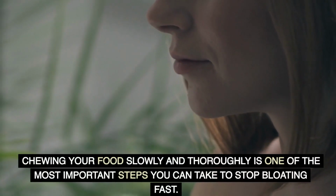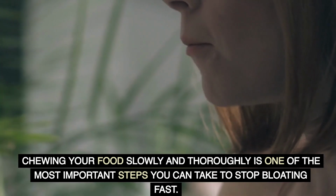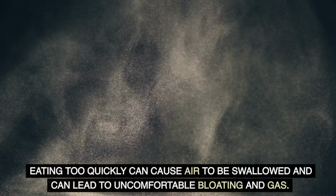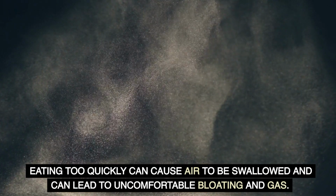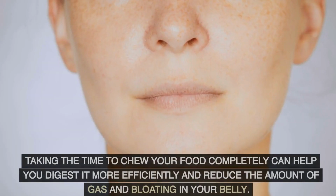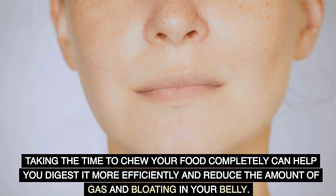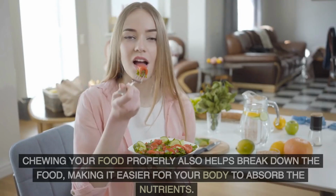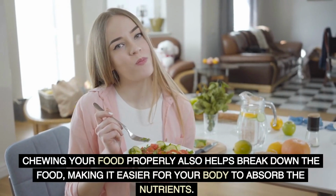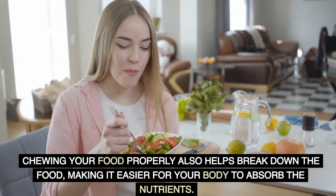Chewing your food slowly and thoroughly is one of the most important steps you can take to stop bloating fast. Eating too quickly can cause air to be swallowed and can lead to uncomfortable bloating and gas. Taking the time to chew your food completely can help you digest it more efficiently and reduce the amount of gas and bloating in your belly. Chewing your food properly also helps break down the food, making it easier for your body to absorb the nutrients.